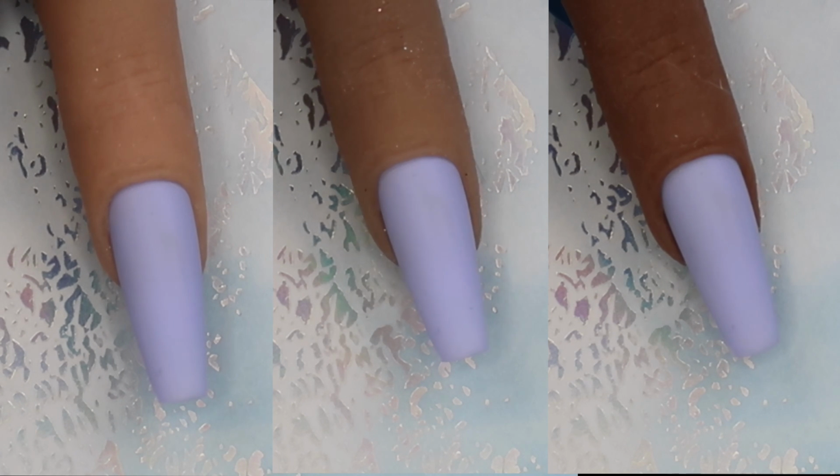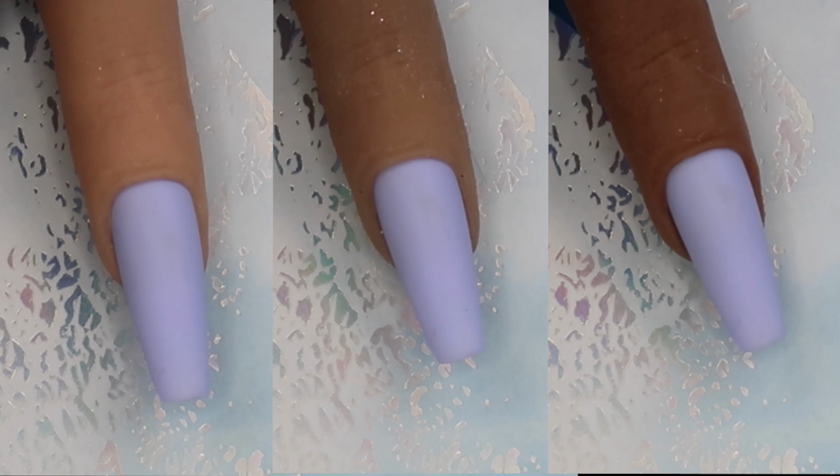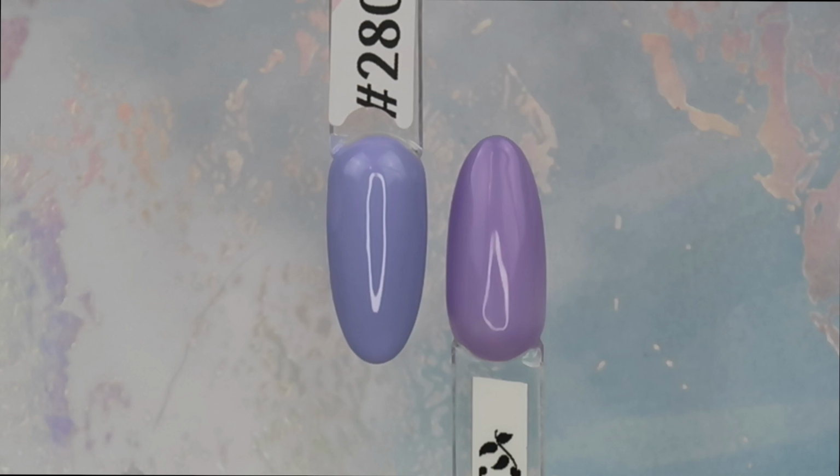And then matte, it is so stunning. This is very much a springtime color. It's a happy color. And I think this shade of purple is also a very classy color. So you're going to be able to wear this color all through spring and summer.